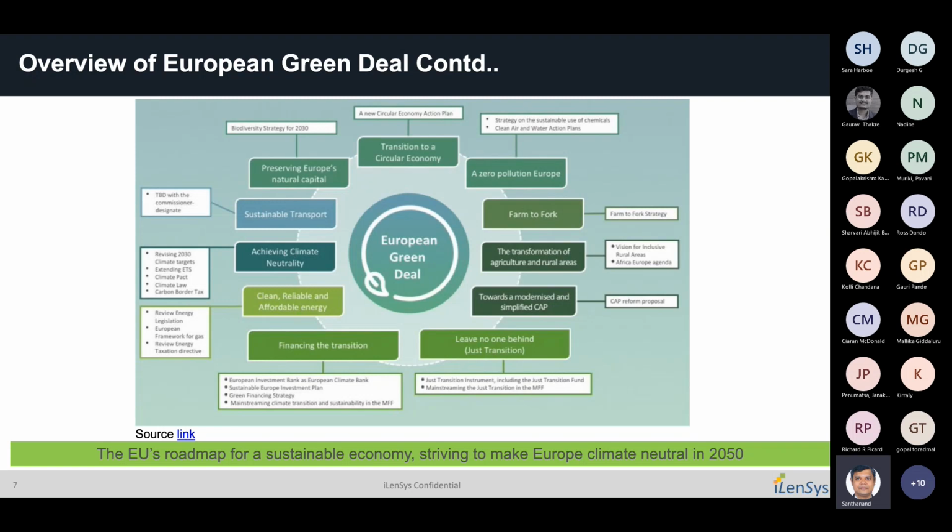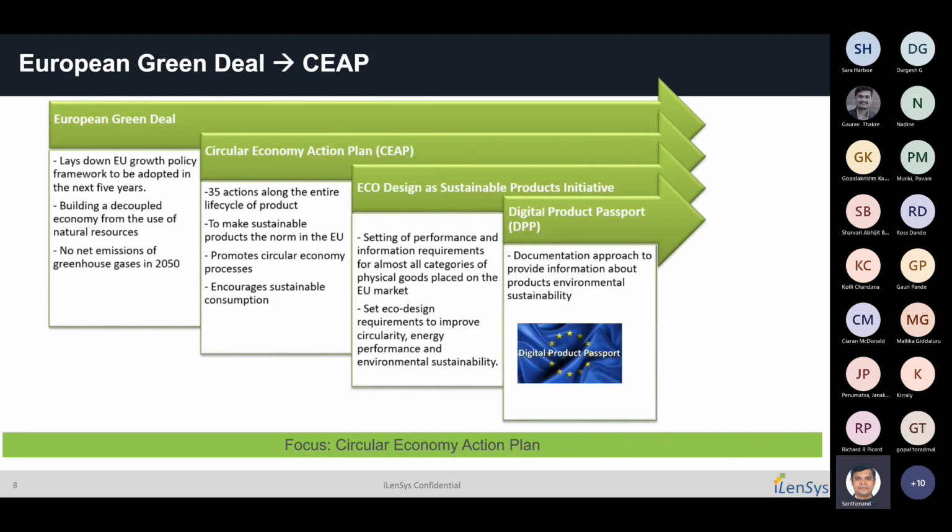With all these things, there are several plans laid out within the European Green Deal, and each sector has to contribute its best to achieve climate neutrality by 2050. The source is taken from a different place, and the link is provided here. You can move on to the next slide.